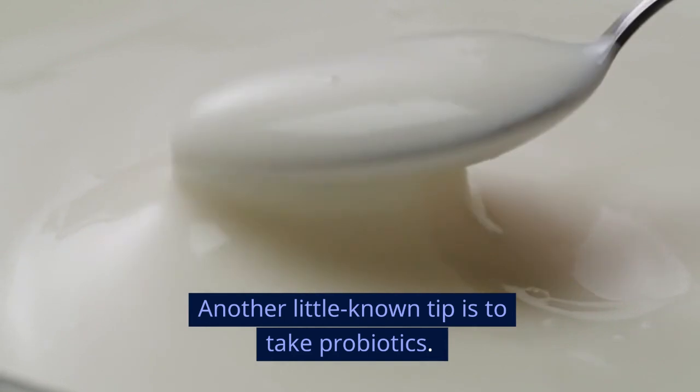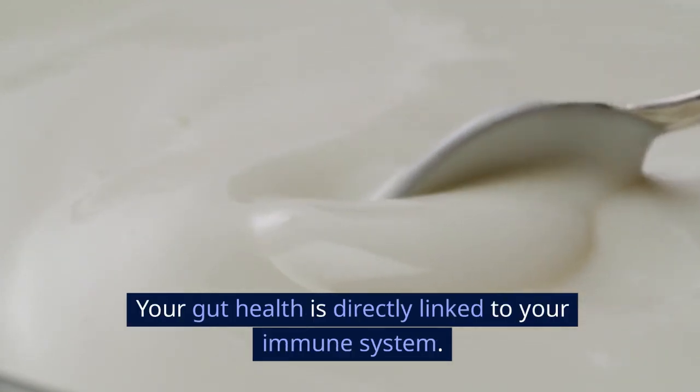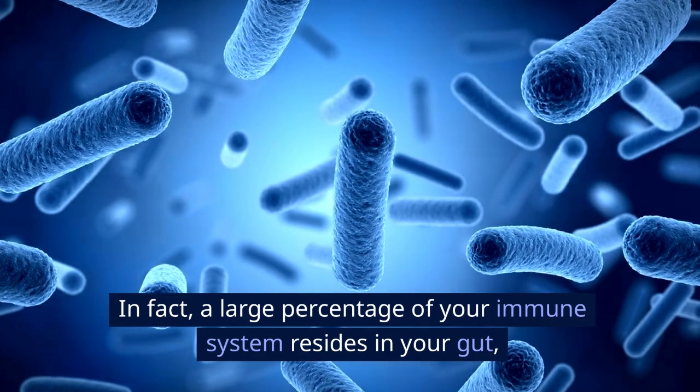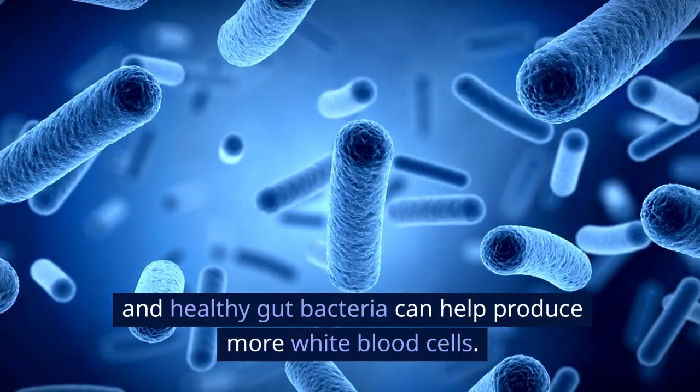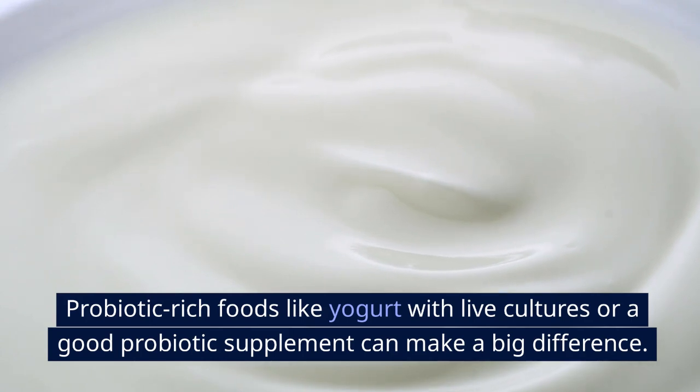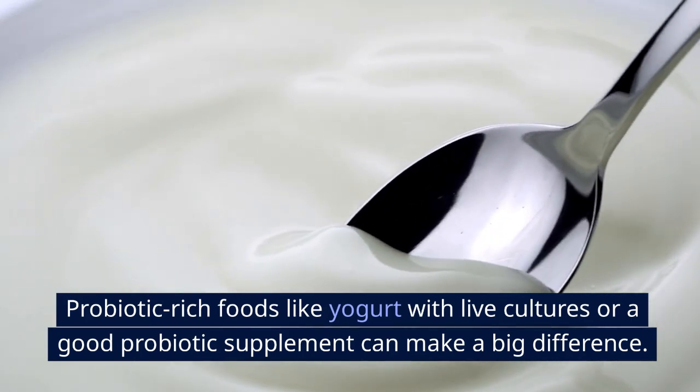Another little-known tip is to take probiotics. Your gut health is directly linked to your immune system. In fact, a large percentage of your immune system resides in your gut, and healthy gut bacteria can help produce more white blood cells. Probiotic-rich foods like yogurt with live cultures or a good probiotic supplement can make a big difference.